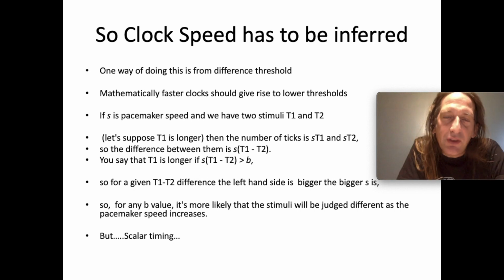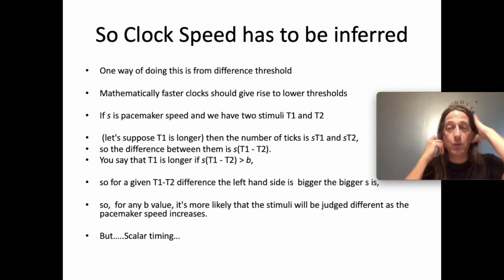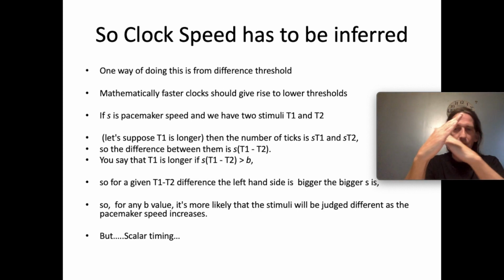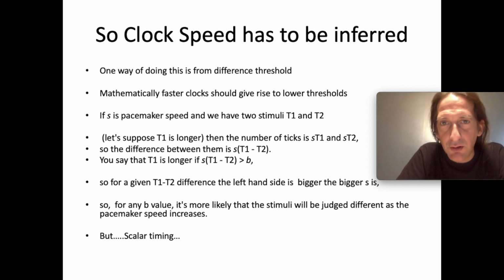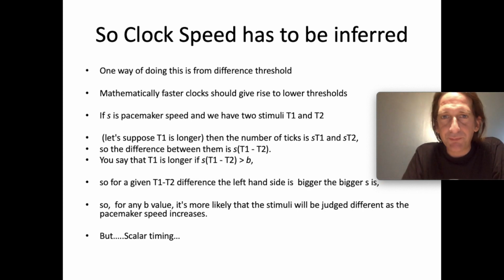There's actually a problem with this argument, which is that of scalar timing. So remember, we're worse at timing durations which are longer, or we're more variable at timing durations that are longer. So if I increase your clock speed, it might make you able to detect smaller differences, but at the same time, I'm making you perceive those durations as being longer. Therefore, you'll time them more variably. So you've actually got 2 opponent processes which seem to cancel each other out. At least I can't find any significant effect on thresholds by using click trains.